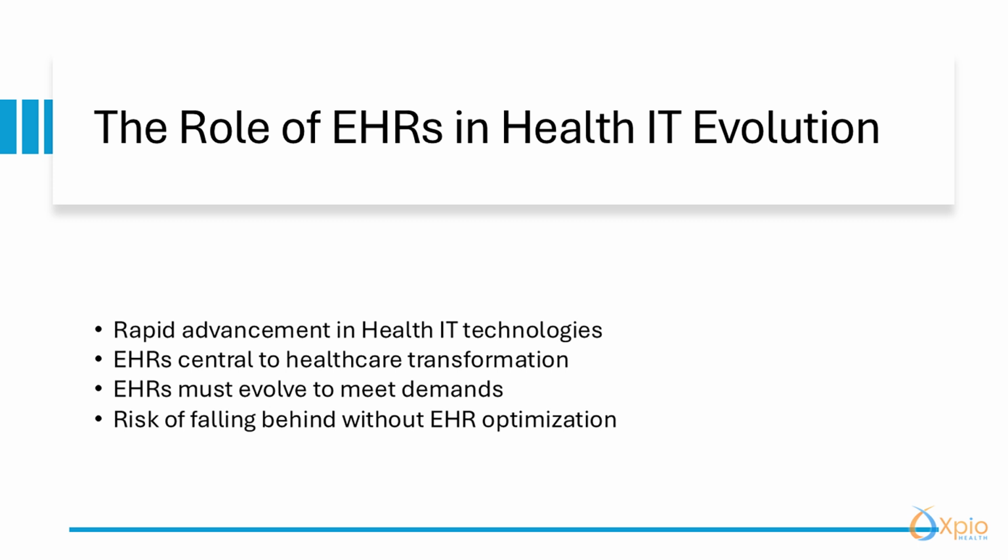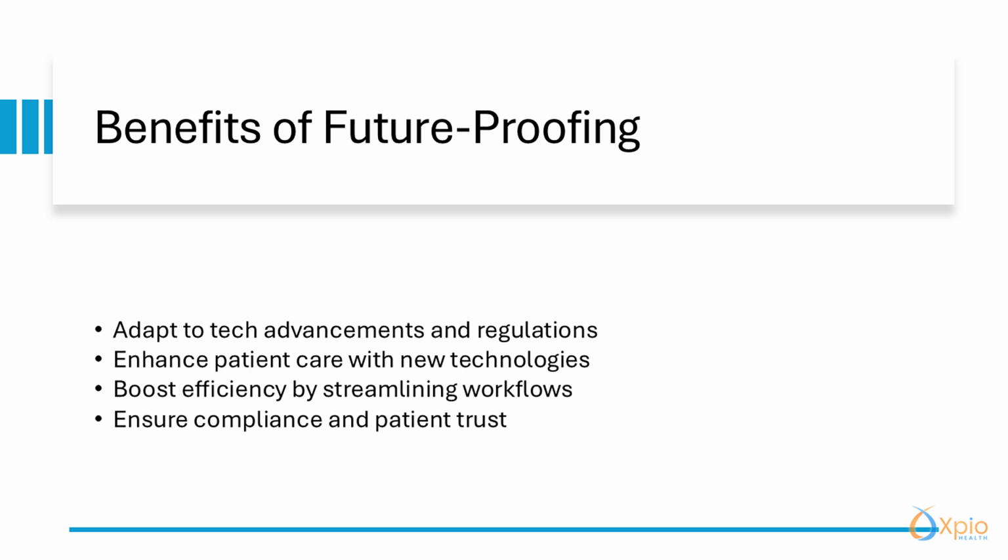And if our EHR systems fail to keep up with these advancements, we risk falling behind in our ability to deliver high-quality, efficient care. So to stay ahead of these changes, we need to future-proof our EHR systems. But what does that mean exactly? Future-proofing involves designing systems that can easily adapt to technological advancements and new regulatory requirements. By doing this, we ensure that our systems not only meet today's needs, but are ready to accommodate tomorrow's innovations.